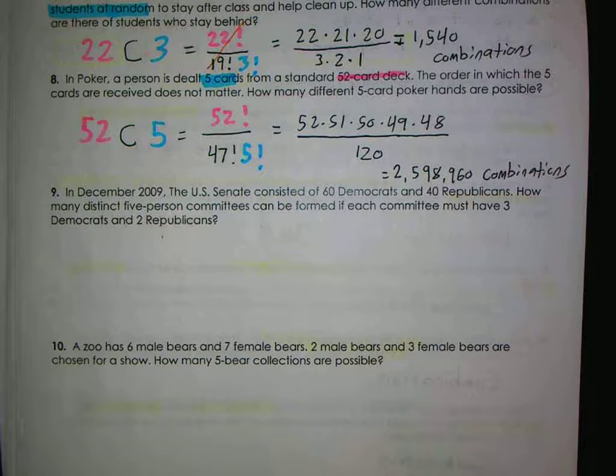In December of 2009, the U.S. Senate consisted of 60 Democrats and 40 Republicans. How many distinct 5-person committees can be formed if each committee must have 3 Democrats and 2 Republicans?